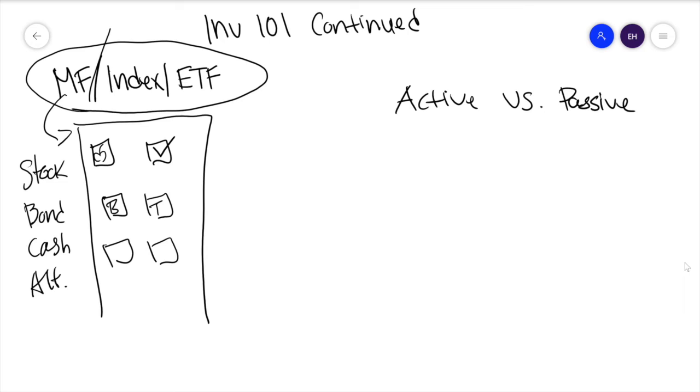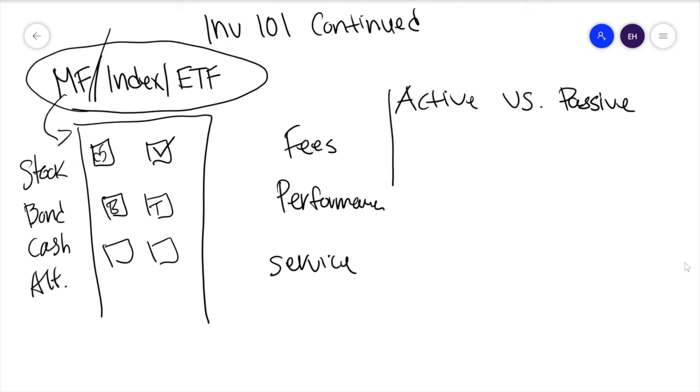Now, the areas that I want you to focus on when it comes to evaluating these different types of investments are the fees that you pay, the performance of the individual investments, and the service that you receive when you put your money in those accounts.